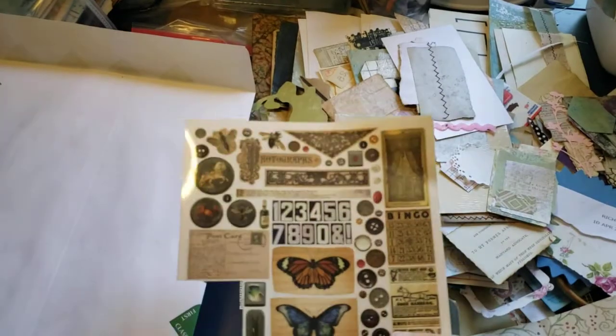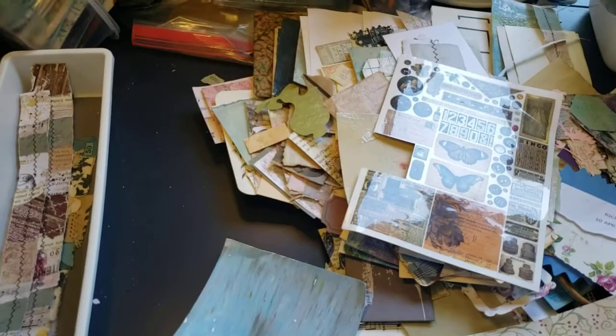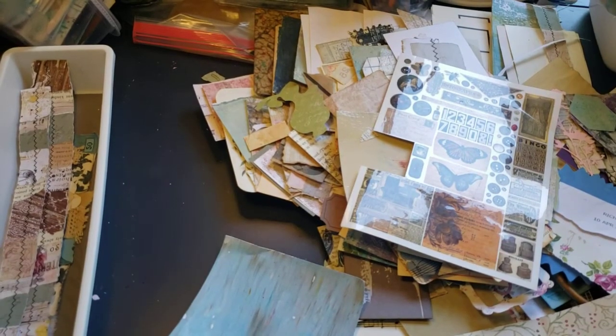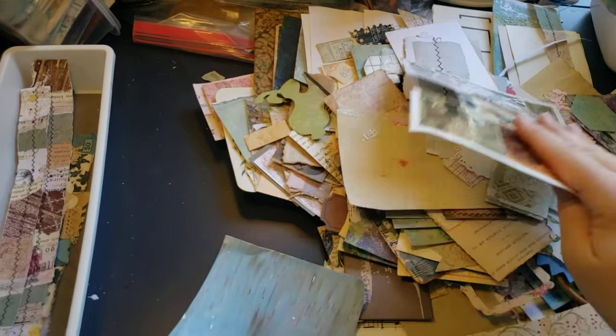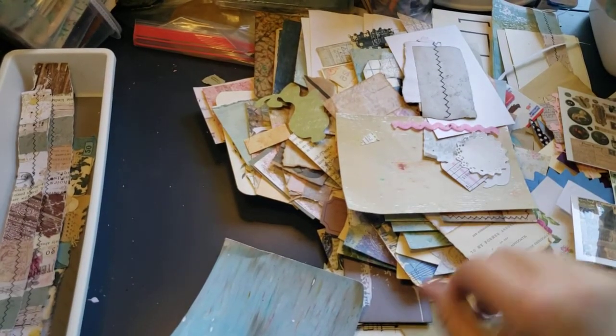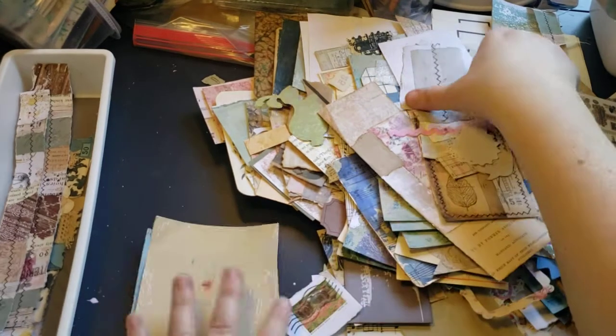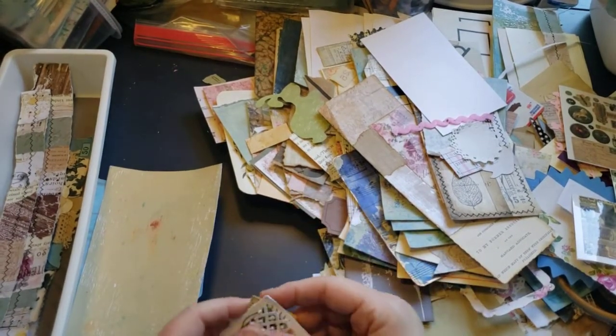Does anybody use these? I don't find them to be especially, I don't like them. Let's put it that way. I'm just not a fan. This was supposed to go so much faster than this.